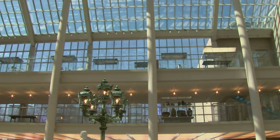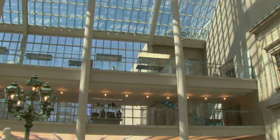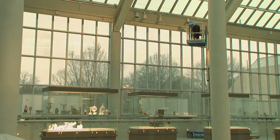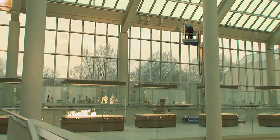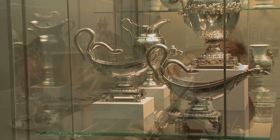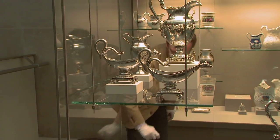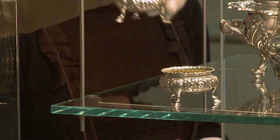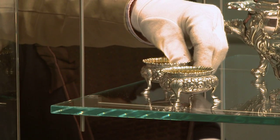Fabulous. And so then punching through into the new... And that links into the Henry R. Luce study collections. Right. And on the upper level, we have another 40 cases with a combination of silver and glass and ceramics arranged chronologically. And that will ultimately link to the picture galleries, which will be opening in 2011.